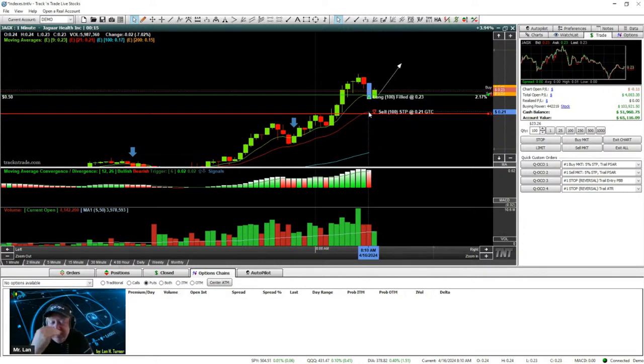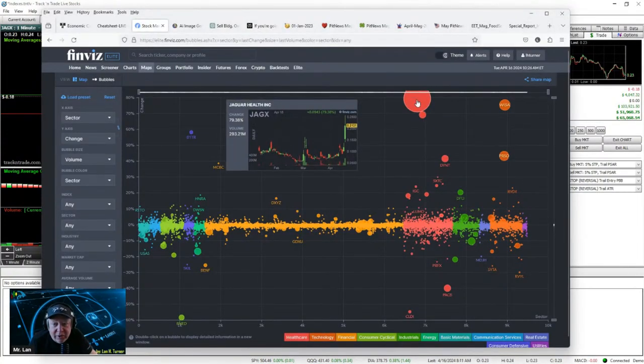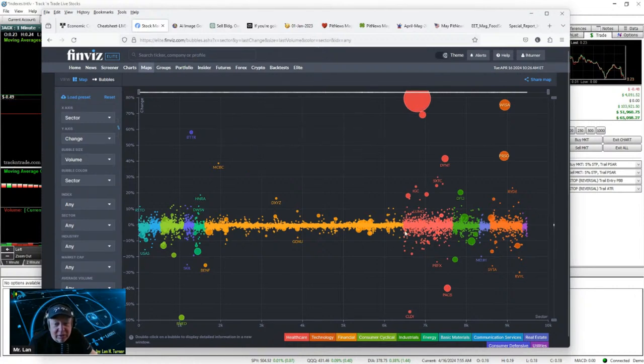Let's see if this thing's going to go up and make a fourth drive. This thing's going parabolic, so it could. It could. It's the big one. It's the one everybody's watching. It's this big red ball right here on the entire stock market. So we're looking at the entire stock market here, a 23-cent stock.